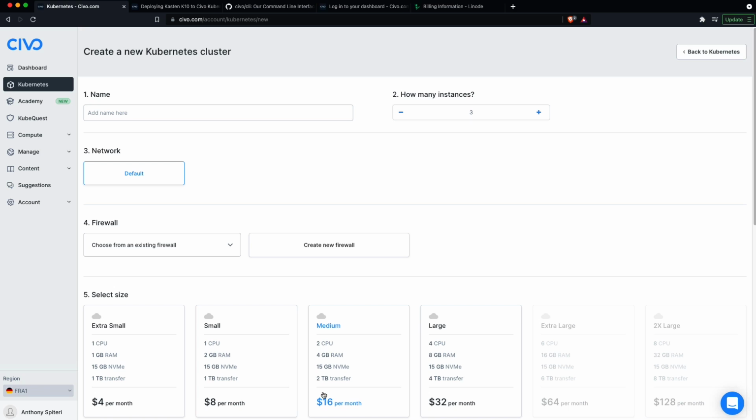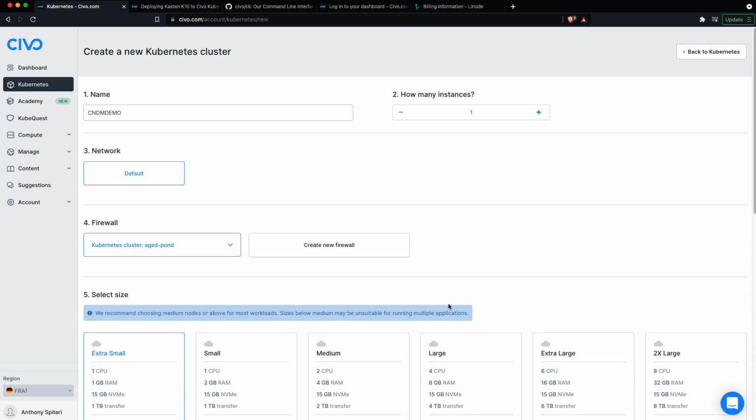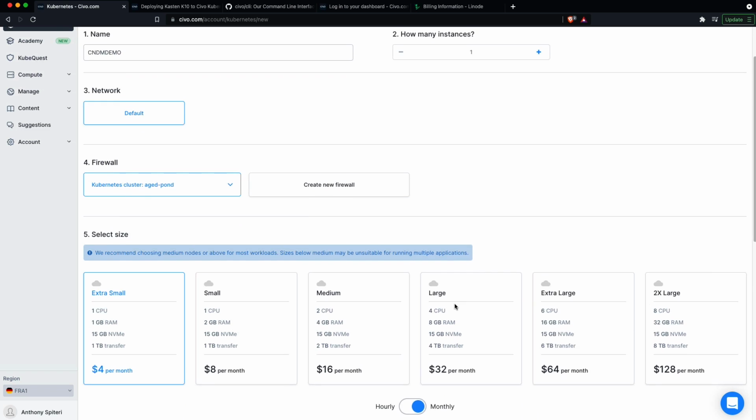Get started at some level, right? That's what it's all about. Again, we're here in the labs, wanting to tinker, wanting to play, wanting to get familiar with what it is to run Kubernetes, interact with it, and run applications on top of Kubernetes. So let's do a quick name here. Let's call this CNDM demo. Okay, default network, firewall, choose from the existing firewall. I'm going to start with one node, and I'm going to choose extra small, just to show you guys that you can run something in an extra small configuration.